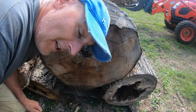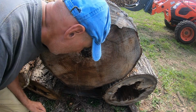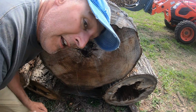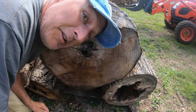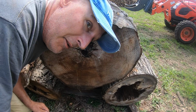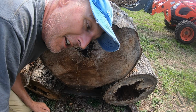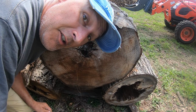So I just thought I'd show you this last log that I lifted up here, which was the biggest one, the most solid one. It's only got a little bit of rot on this end and a little bit on the other end, so it's actually a pretty solid log. And it was heavy, but the tractor had no problem lifting it, but I was a little light in the rear end. I could feel the rear end just starting to come up a little bit, so I can lift a pretty darn good sized chunk, which this one is.